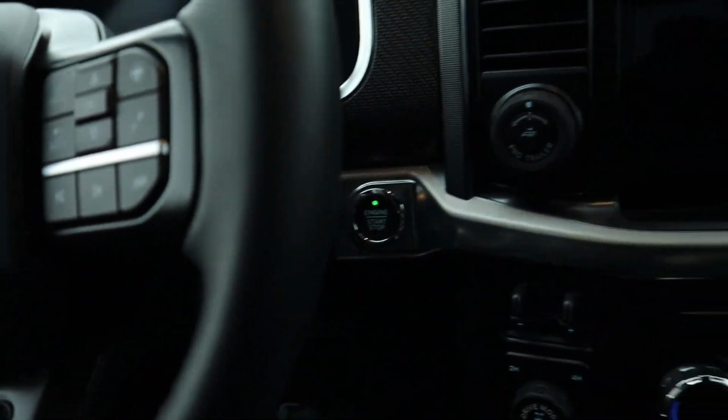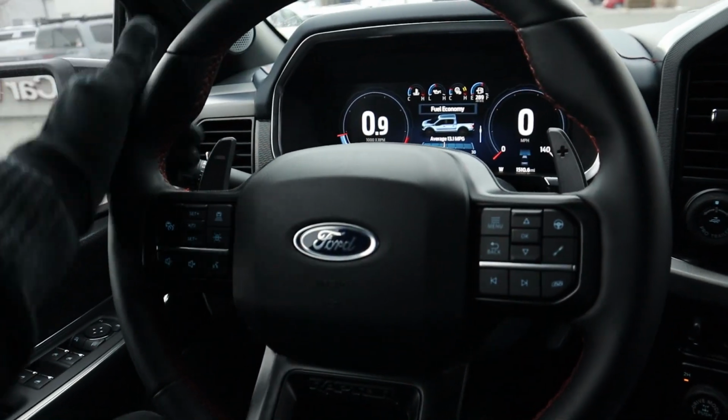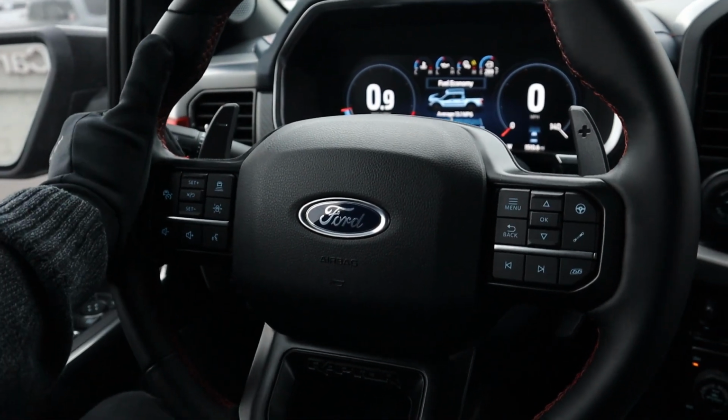And popping in, well, don't have to fumble with a key because we just have push start. Now the steering wheel looks substantially nice from a design standpoint, but then also the grip feels a little bit nice.